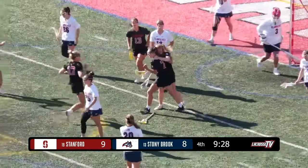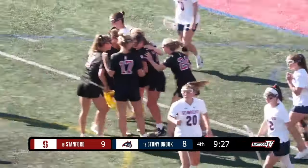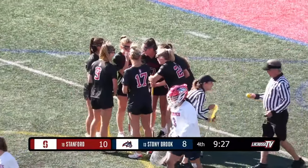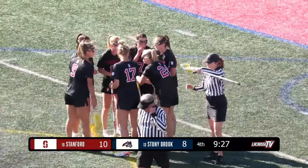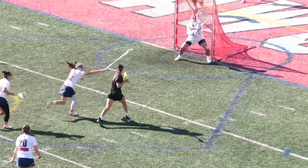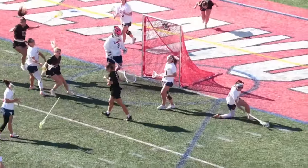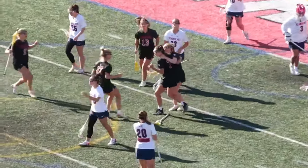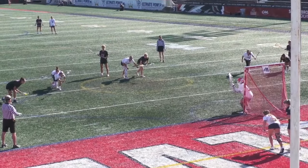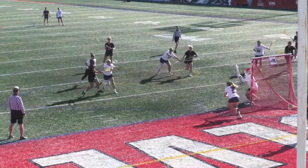Shot, scored! 10-8 Stanford. That is a crucial goal from the free position. They get a prime opportunity to challenge the goal. And even though in the cage, Jones has been so strong today, she just can't stop the far post shot, and Stanford have extended to a 2-goal lead, their largest lead since the second quarter.